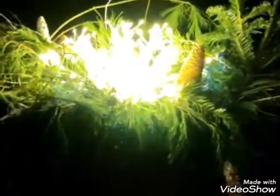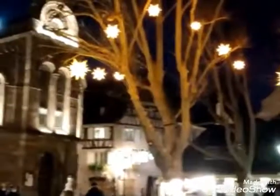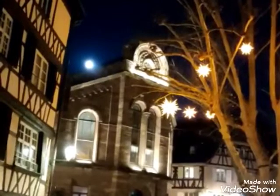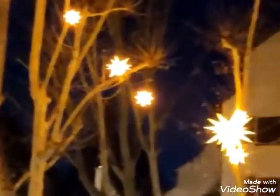It's pretty cold today, probably because it's a full moon day. Full moon. As you can see the moon on the top over there. Let's explore further.